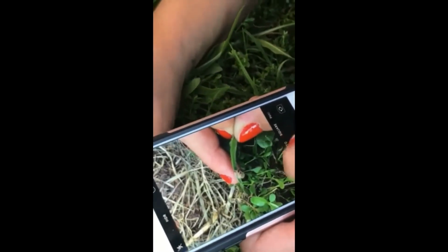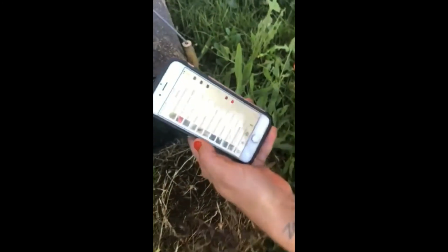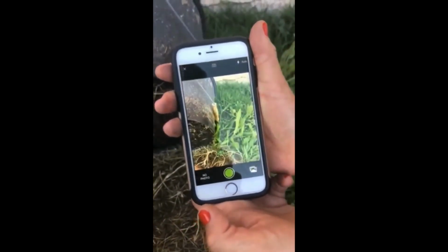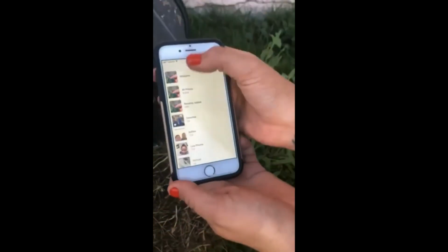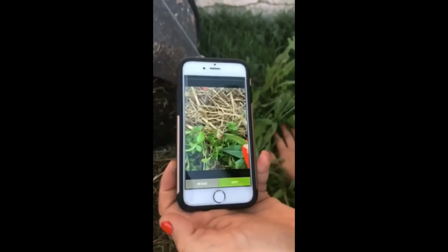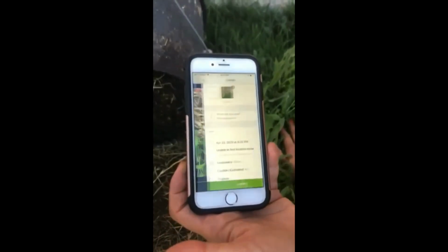Okay. So now that I have those photos in my library, I'm gonna open up the iNaturalist app. I'm going to go down here to make an observation. And I'm gonna choose a photo from my photo library. Here we go. So this was a good one. And I'm gonna hit next.